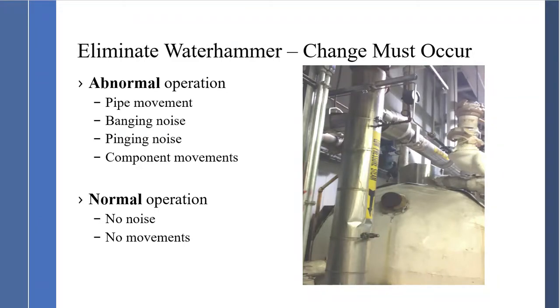Abnormal operation is pipe movement, banging noise, pinging noise, component movements. The normal operation should be no noise, no movements. So don't assume normal operation does have pipe movement, banging, pinging noise, and component movements. That's not normal. That's abnormal. The normal operation is when you walk in your facility, you hear no noise, no movement.